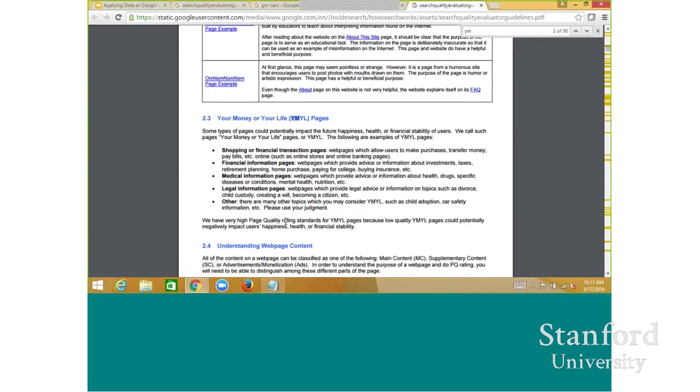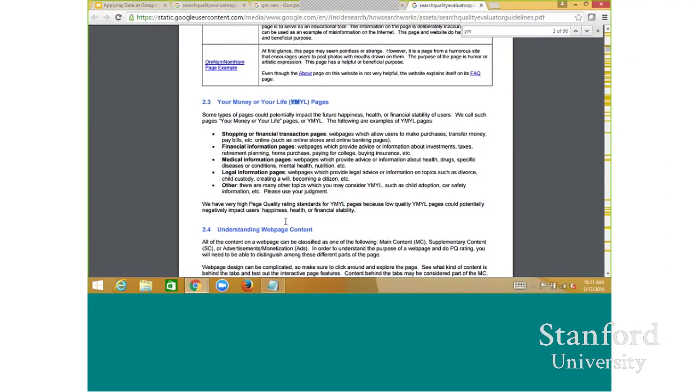So some types of pages could potentially impact your future happiness, health, or financial stability. We call such pages your money or your life. So we actually spend a lot of time training our raters to make sure that they value authoritativeness, high-quality content, especially for queries where authoritativeness, trust, and quality could make the difference between a great experience and a pretty poor experience in search. And this document, this kind of guideline for how we think about search, has evolved over time with respect to our thinking for what makes a good search engine.